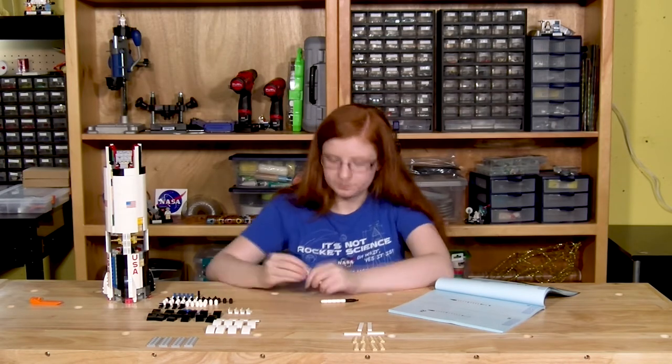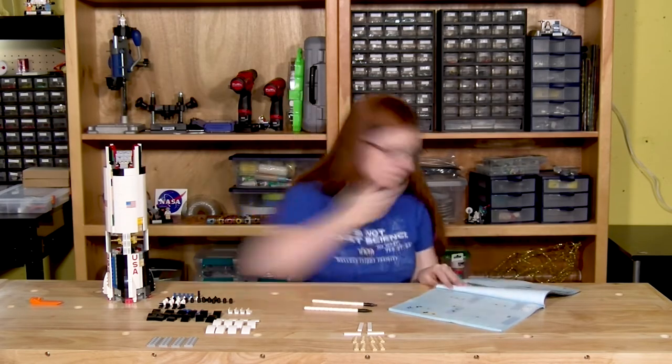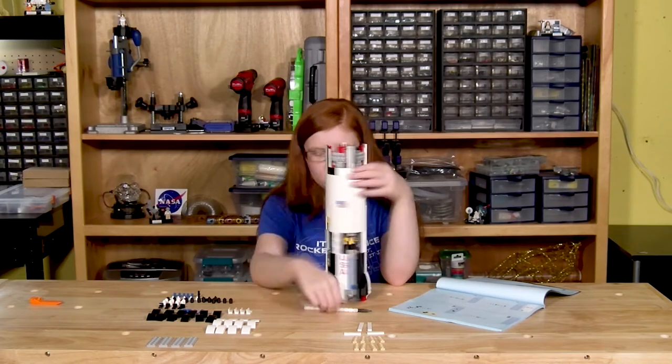The Saturn V program cost around $6.5 billion at the time, which is equal to $35 to $40 billion today.